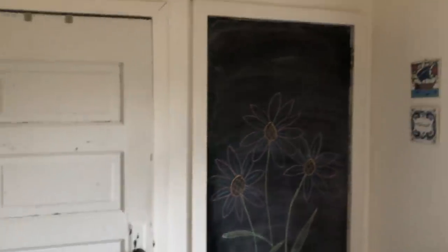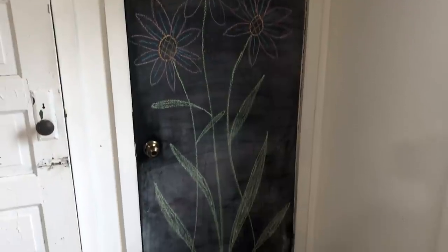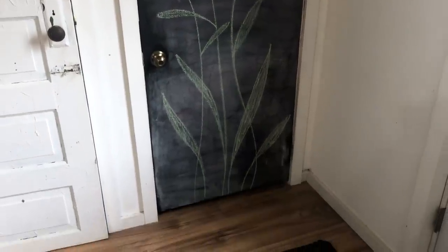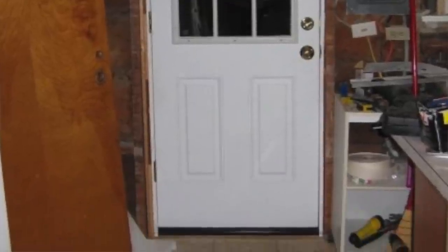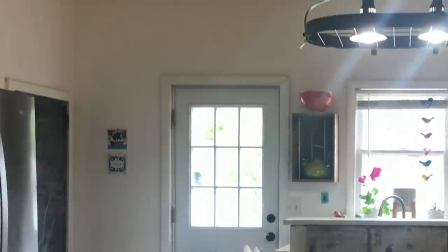The basement door I painted with a chalk paint so we could change it up whenever we wanted. The back door we made sure to put windows in because it was just so dark in here before we remodeled. And the door that originally had been in here was actually an interior door, so it was not warm.